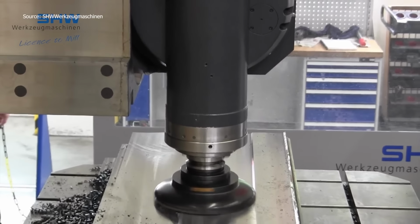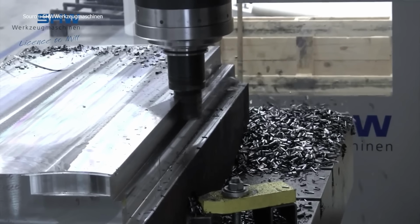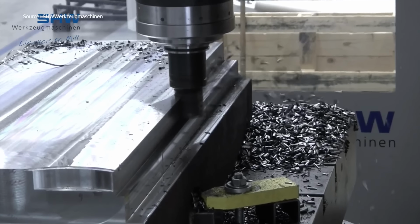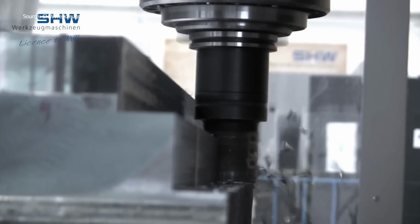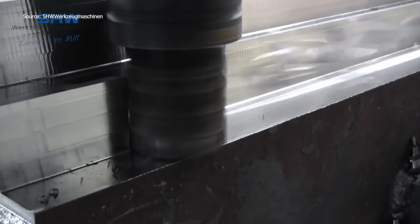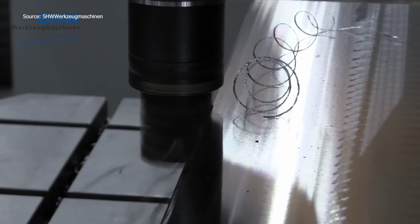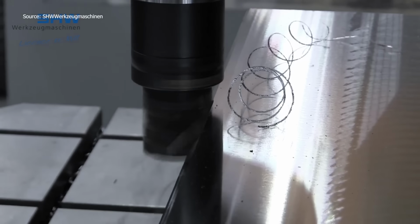Next, a 250 mm disc cutter slices through with calculated pressure, shaping components efficiently. Engineers watching this will appreciate the balance between speed and control. Finally, a smaller 160 mm face mill finishes the surfaces, creating smooth, uniform planes. This level of consistency is exactly what high-demand parts require. Each operation showcases the machine's adaptability and strength.